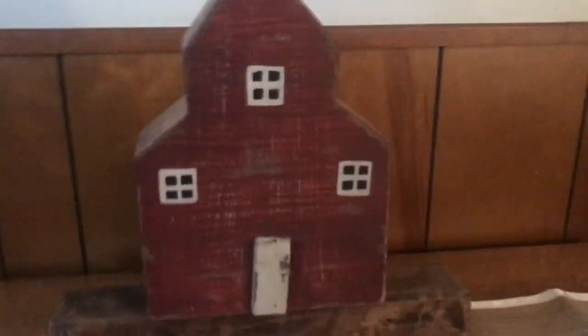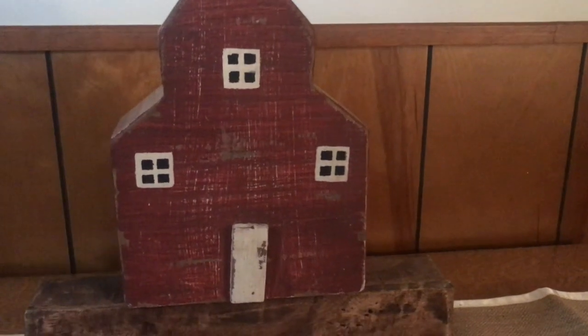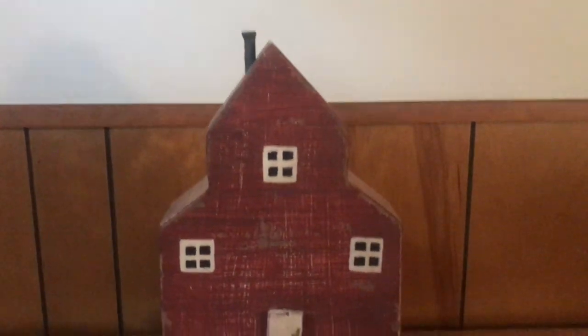There's so many things you can do with this stuff. So, okay, let's talk about this since I have it up here. This is the wood mango house. The color's red. It does come in white. And this was $34. And guys, this stuff is legit. It is so, so heavy, and it's just stunning. These are pieces you'll have forever and ever. Oh my gosh, I love it.